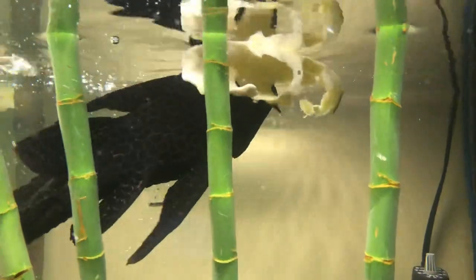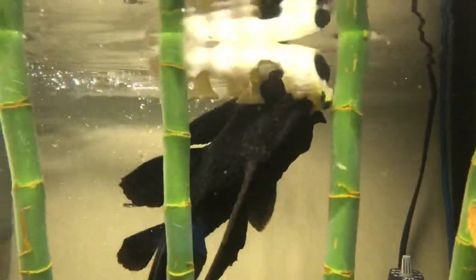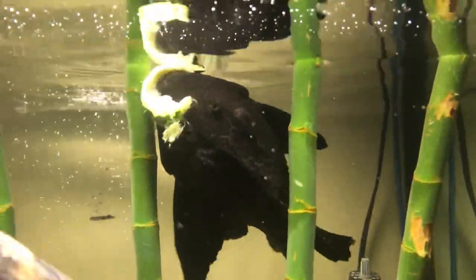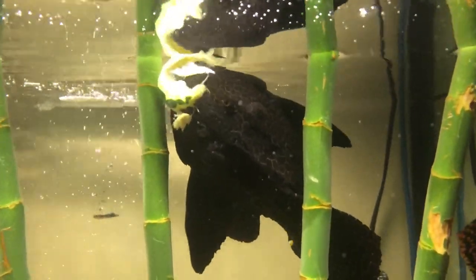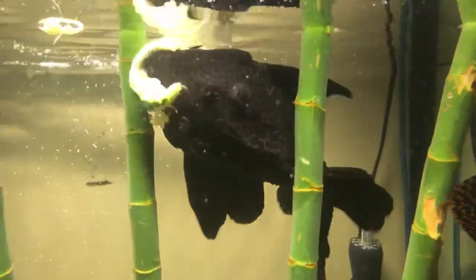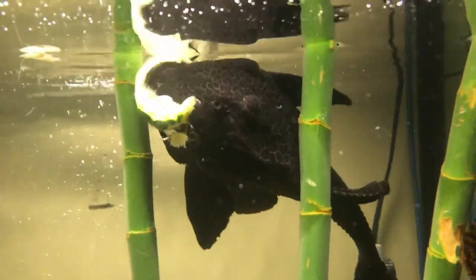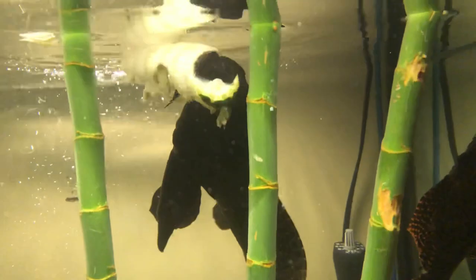All right, these guys are pretty much polishing the rest of this off. You can see it's getting really thin there. And it's now Wednesday night. So it's been Sunday to Monday, Monday to Tuesday, Tuesday to Wednesday. About 3 days. Not much left. You see she's getting in there real good. Getting up in there, getting that soft stuff, eating it from the inside out now. Pretty cool, huh?